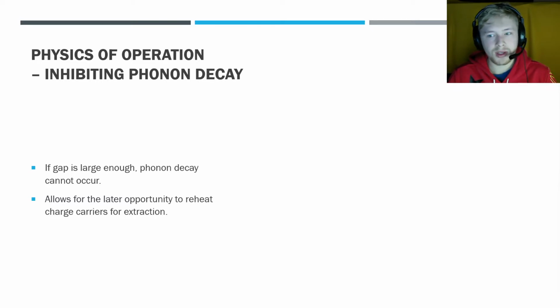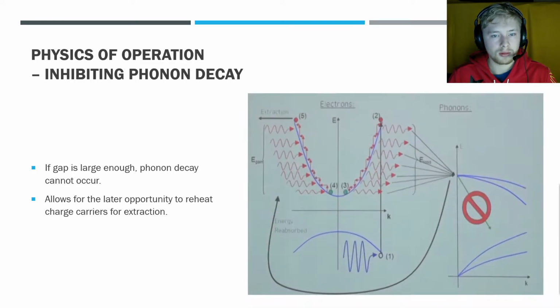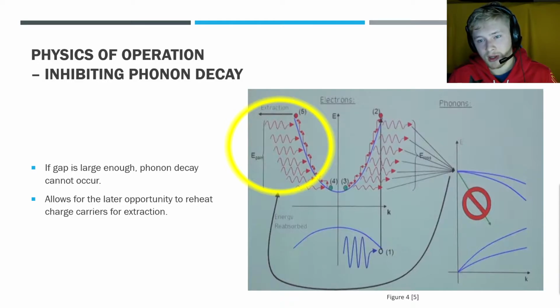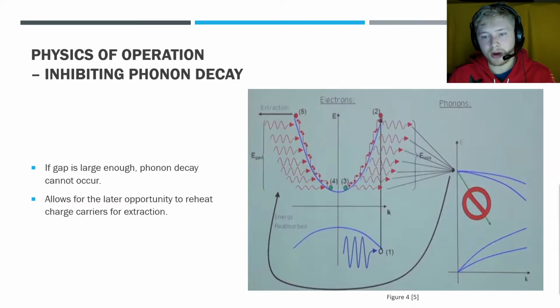To inhibit the process, we now introduce a gap to the phonon band structure. If that gap is large enough, then there are no states available for the decay product phonons to go into. This means the decay is inhibited, and we have the opportunity for these phonons, at some later time, to be reabsorbed by the material and reheat charge carriers for extraction. These long phonon lifetimes are a result of a large phonon band gap in the material, which is a core principle of the operation of a hot carrier solar cell and what makes it so efficient.